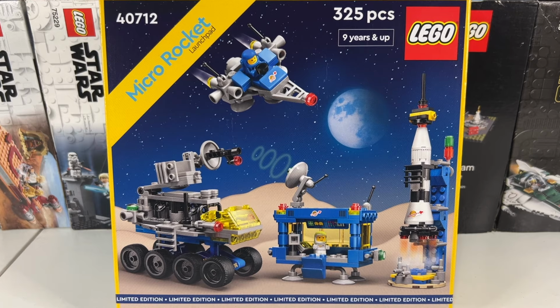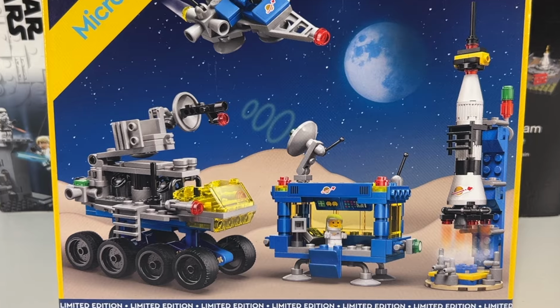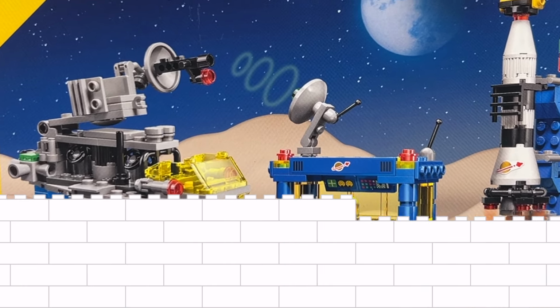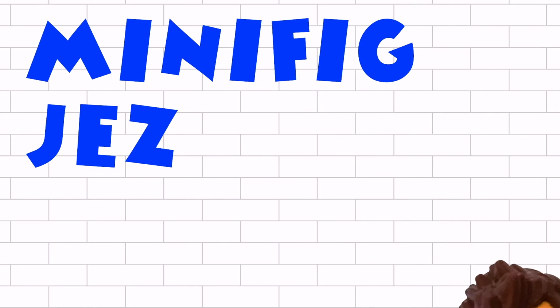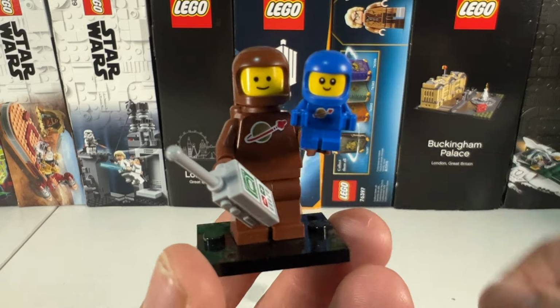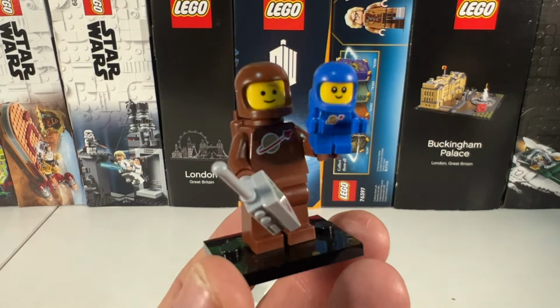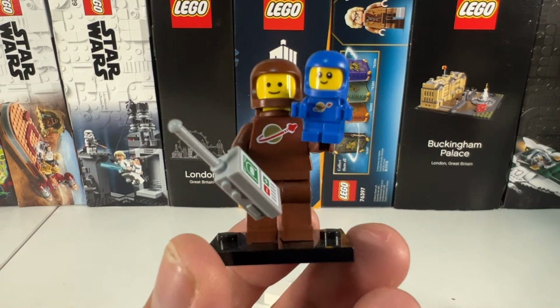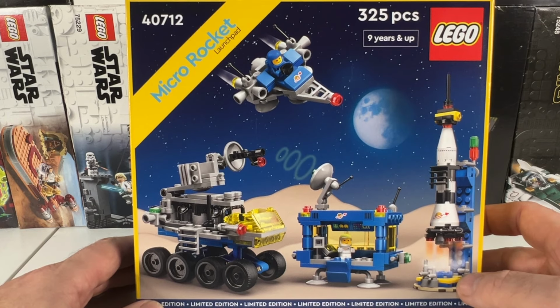Hi there, and today I'm opening up what I think is probably the best promo of 2024 so far. Now in January 23, when the brown collectible minifigure came out and he came with a blue space baby, I thought this was going to be a one-off thing that LEGO did, but it seems that they're going to continue the trend and give us a few more of them. And that's what they've done with this new gift with purchase.